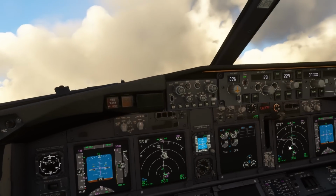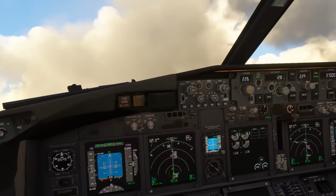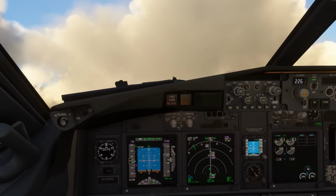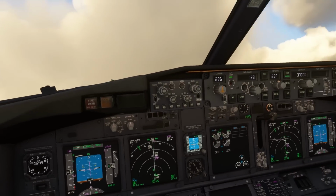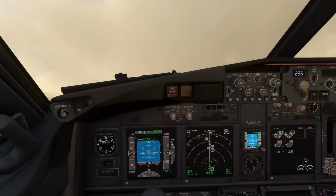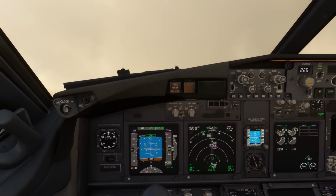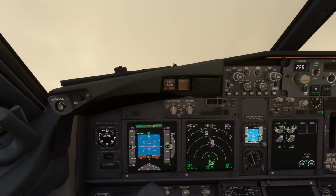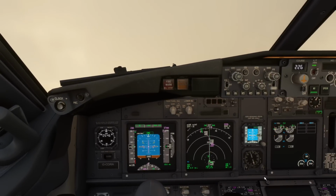Up through 400 feet, so we'll take LNAV. And up through 1,000 feet now, so we'll go VNAV and Command A. We have LNAV, VNAV speed. Just waiting to come up through 1,500 feet. And now coming up to climb thrust.